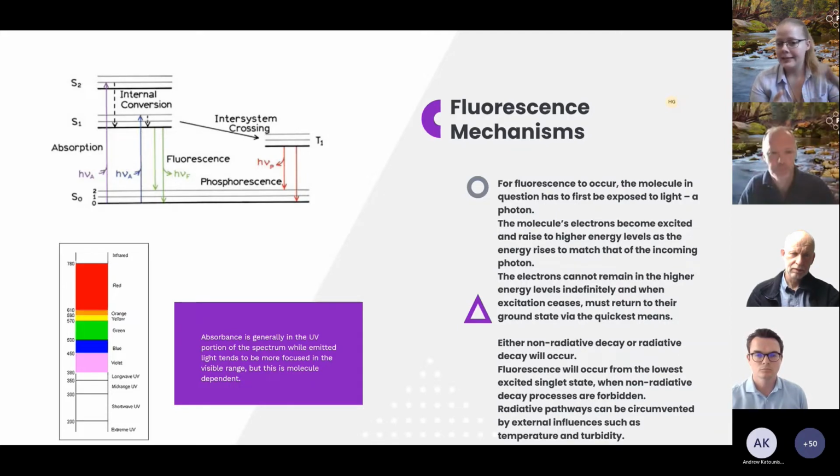Fluorescence is not the only way to get electrons back down. There are multiple pathways that compete, radiative and non-radiative. We're obviously interested in fluorescence, but that's something to bear in mind when we actually do the work. Is there anything that's going to potentially swap the pathway over and make a more efficient way to lose the energy? One of the things we do at Proteus is temperature compensation, because temperature will affect how the molecule reacts, and we have inbuilt temperature compensation to deal with exactly that.